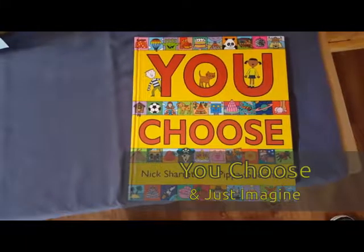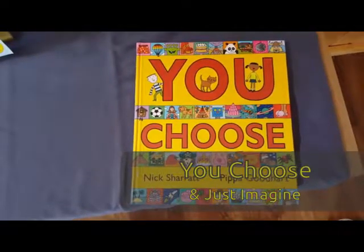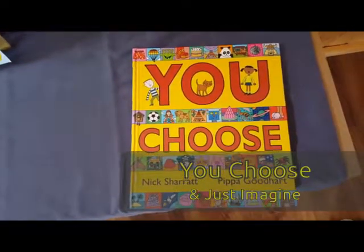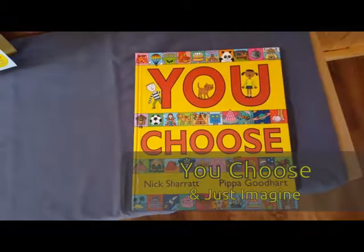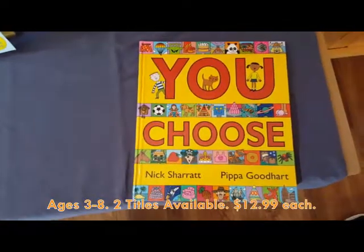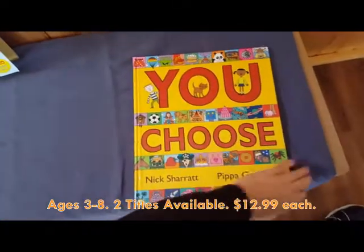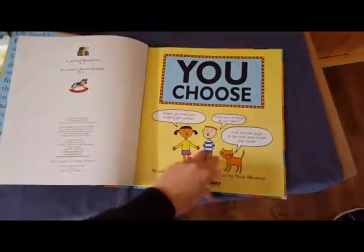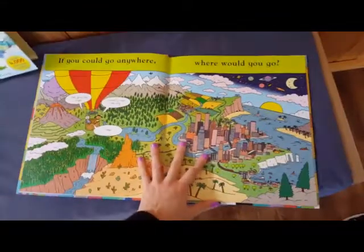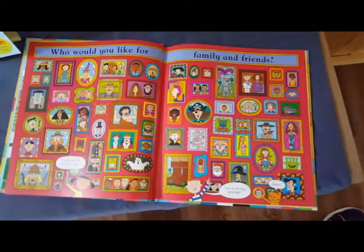This book is another one of our really open-ended picture books. This one is great for kindergartners, elementary. This would be good to be used in a classroom to start a class about talking about different ideas and different choices that people make. In this book, it's asking you to choose a character, so you get to pick where you would want to go and who would be your family and friends.